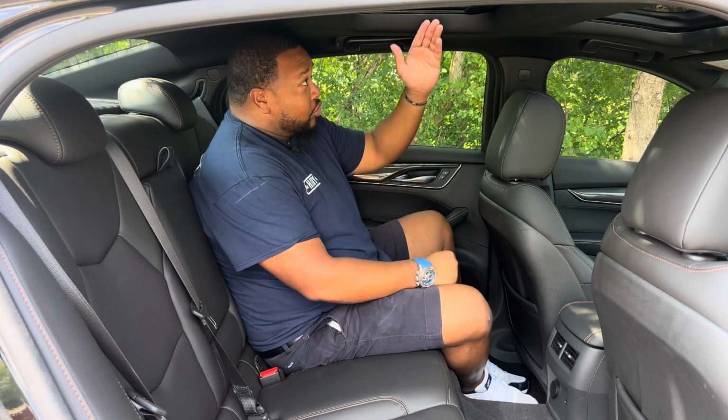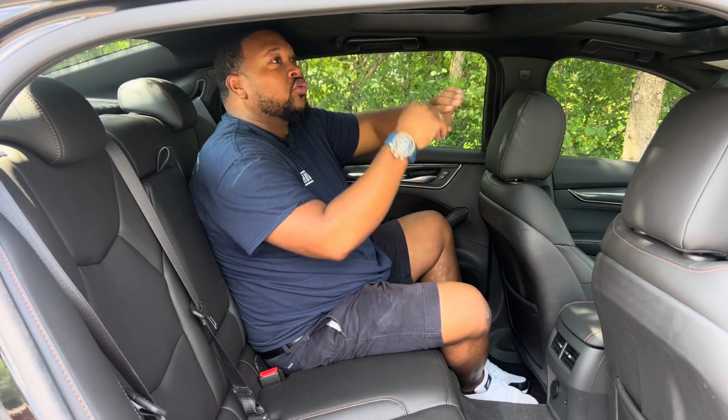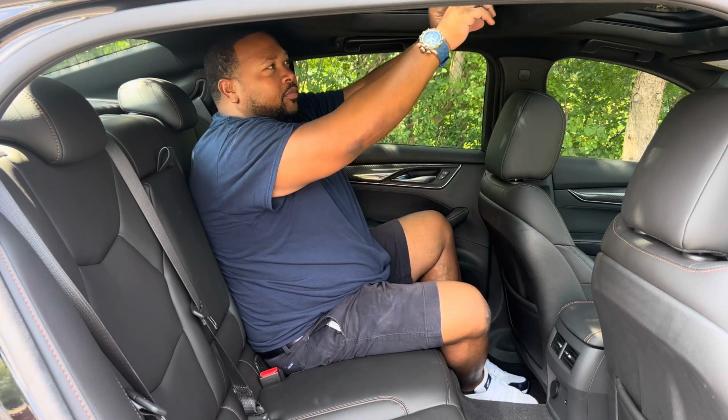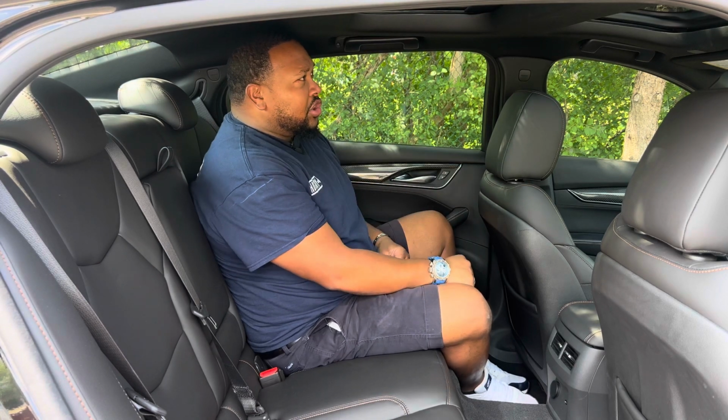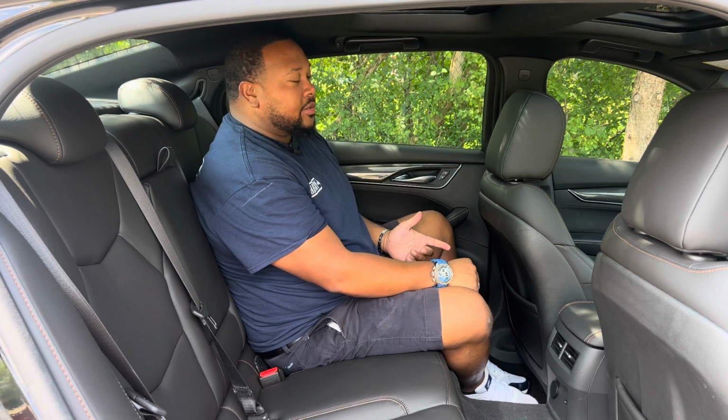I like it. I also enjoy the panoramic sunroof. So it's like two different sunroofs, and you get the shade that can pull back from either side. Very, very well done. I think that's extra. I'm sure it's extra. Don't worry about it.